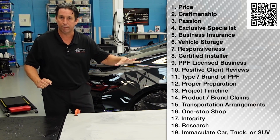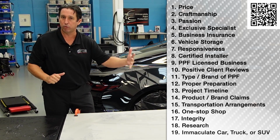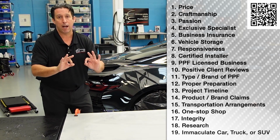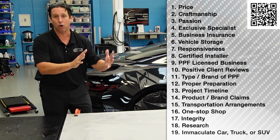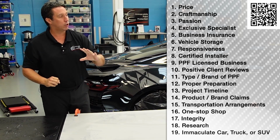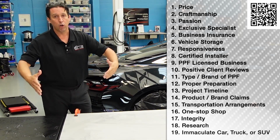Paint protection film goes on first, ceramic coating goes on top. Paint protection film stops the rocks and the stone chips. Ceramic coating makes it easy to wash, easy to clean. If you're working on a budget, how does that work? So the paint protection film, we typically only apply paint protection film to the most vulnerable areas that are going to get paint chips, scratched, swirled up. That's the benefit there. The ceramic coating goes onto the whole vehicle.